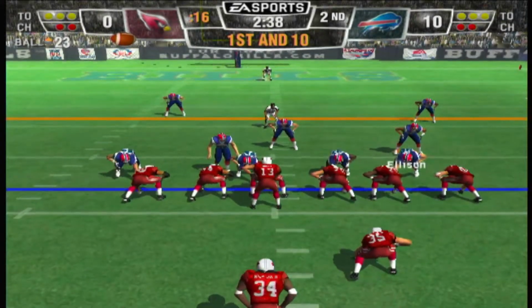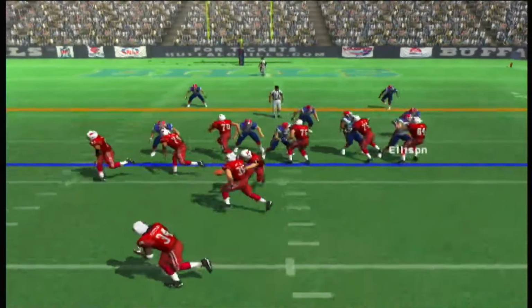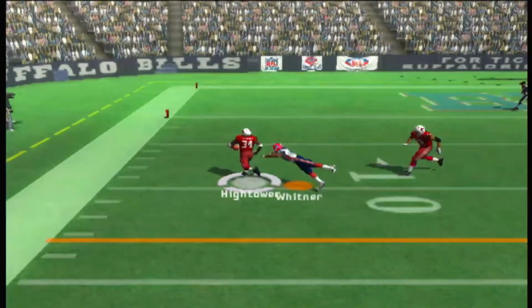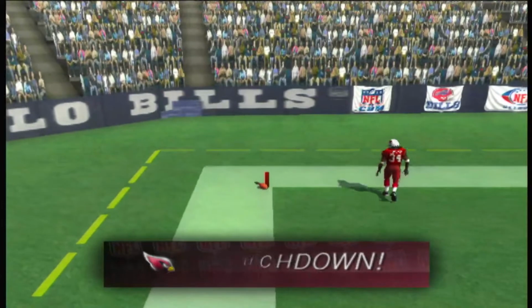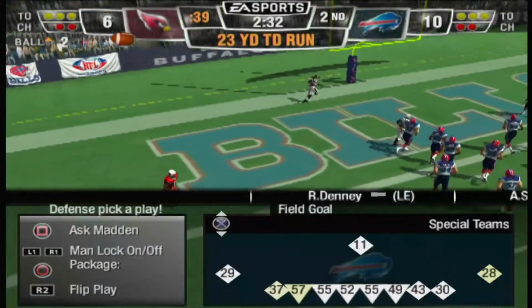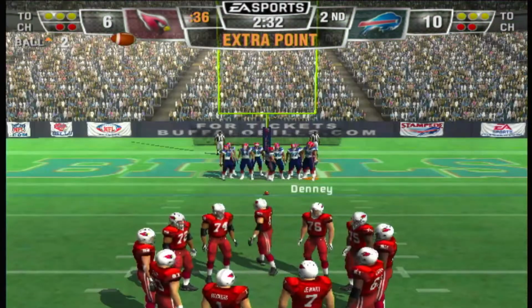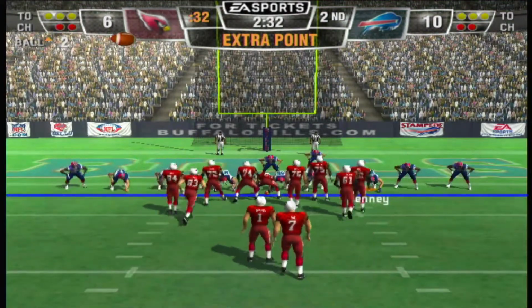The Buffalo Bills come out in a 4-3. Crosses left. The 10. He's in for the score. Touchdown. Picked up a lot of yardage on that run. Yeah, give the offensive line a little credit. They created the initial hole, but after that, it was all the running back. That's the reason this guy is so popular in this league.